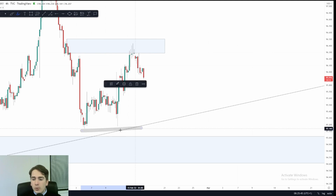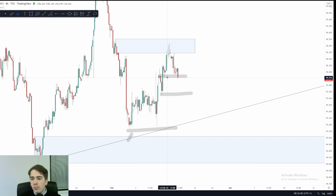So in my opinion, liquidity has now been created underneath these equal lows, which I would love to target before seeing any potential further upside. For now, nothing really interesting stands for the rest. We do have some demand over here inside this sell before the buy. As we can see, in the past, we did react to that level.